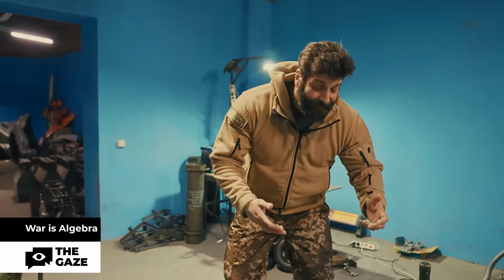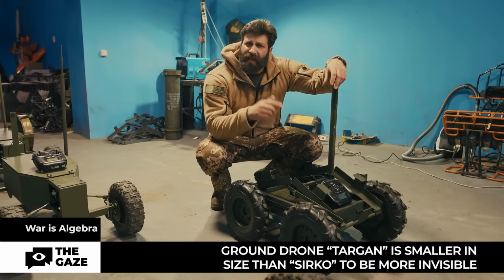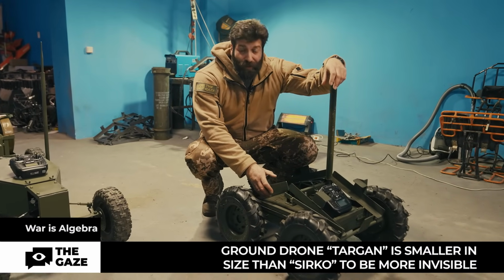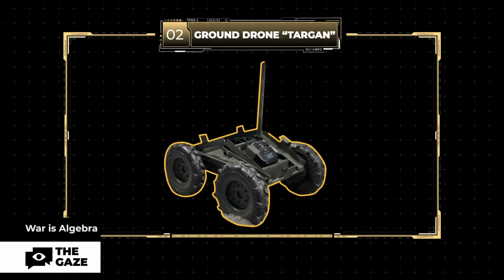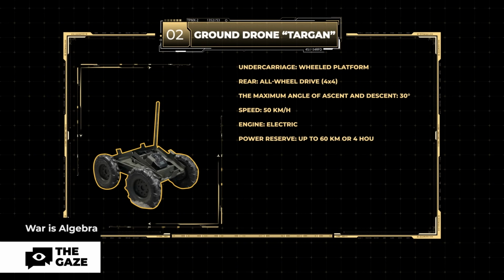So this is Circo's younger brother, Taran. It's more advanced than Circo, it's smaller in size to be less visible for the enemies, and it has better capabilities, which I'll tell you about in a moment. According to the developers, the drone's speed is 50 kilometers per hour. The payload is up to 50 kilos. For greater maneuverability, the load can be reduced to 15 kilos.